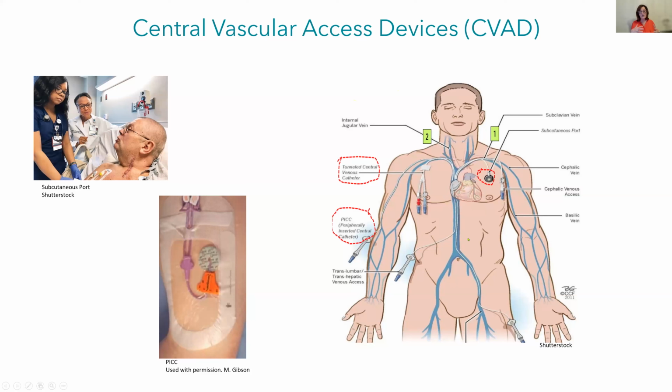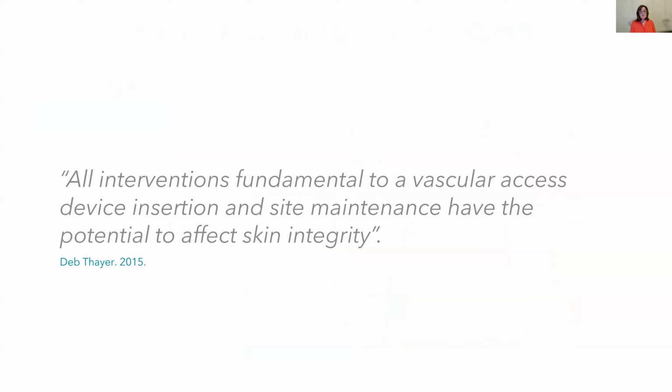So those locations are what, unfortunately, a number of people use as the name of the device, as opposed to what the actual device is. But nonetheless, they're central vascular access devices, and that's what we're going to focus on, because these are generally kept in anywhere from, for your non-tunneled line that you'd see in an ICU, usually up to 14 days. Your PICC lines can be in for a year, your tunneled catheters and your implanted devices can be in for years as well. So the thing that we want to remember is that every intervention that we do for vascular access device insertion and site maintenance has the potential to affect skin integrity, which is kind of scary when you think about it.